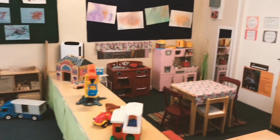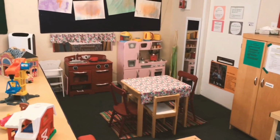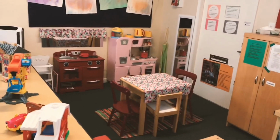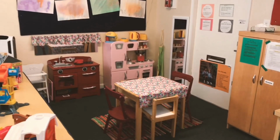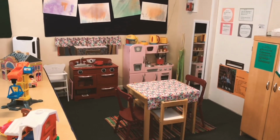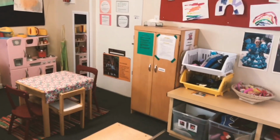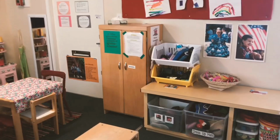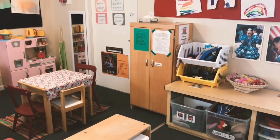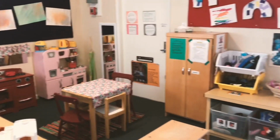We have our dramatic play area that changes quite frequently. Every few months it turns into a flower shop or a bake shop or a vet office or hair salon. So the kids really like the changes that we have in there, and we give them the opportunity to have dress up. So there's dress up clothes in the armoire. We have hats and gloves and shoes for them to wear if they want. So this is a very, very coveted area, our dramatic play area.